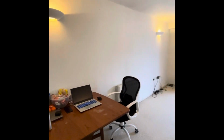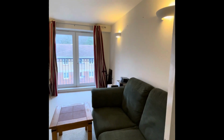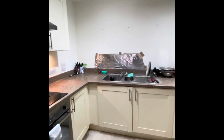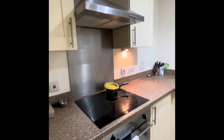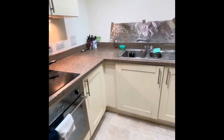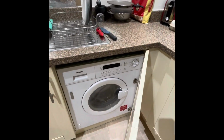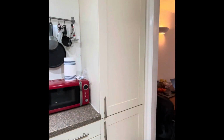Continuation of carpet flooring, neutrally decorated, have a front aspect Juliet balcony, and opening through to kitchen. Kitchen has a range of base and eye level units. Got a four-ring electric hob with extractor hood above, an electric fan-assisted oven, a large stainless steel sink with drainage area, an integrated washing machine, and integrated fridge freezer.